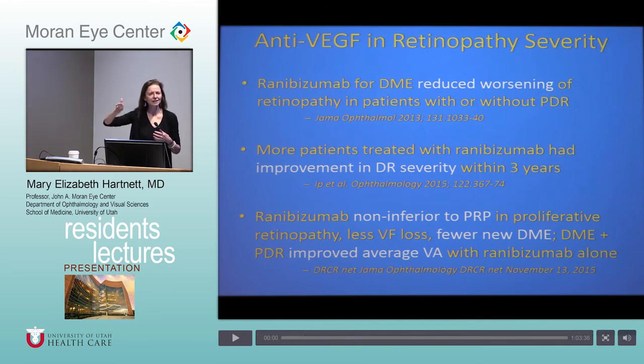The reason they did studies like this is because to say to a bunch of patients, we're going to give anti-VEGF for your diabetic retinopathy when you already have standard of care, you know, we're going to do this and we're just going to follow you out and see if you get worse, it would be unethical. So they had to take this kind of strategic approach in the clinical trials. And then the recent Protocol S, ranibizumab was non-inferior to PRP in proliferative retinopathy.